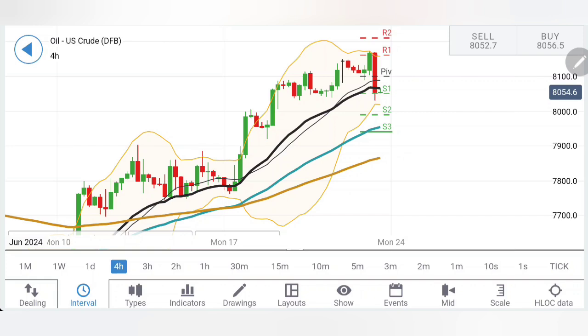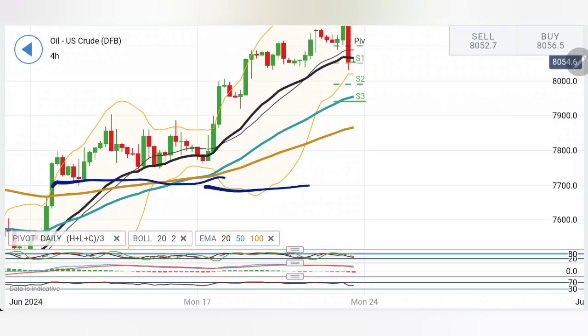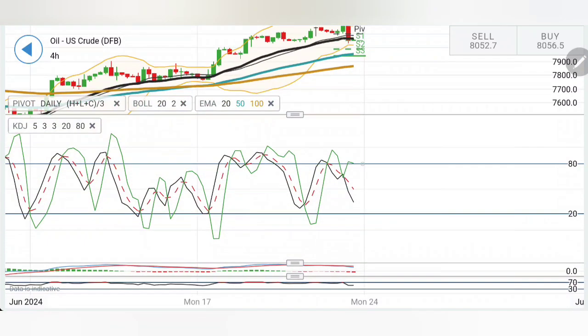Thus we have to be careful. It is trying to reverse. Still, I will say it is not bearish as long as this zone is not taken, that is, as long as 77.3 levels are not taken. We should not be treating oil as bearish.